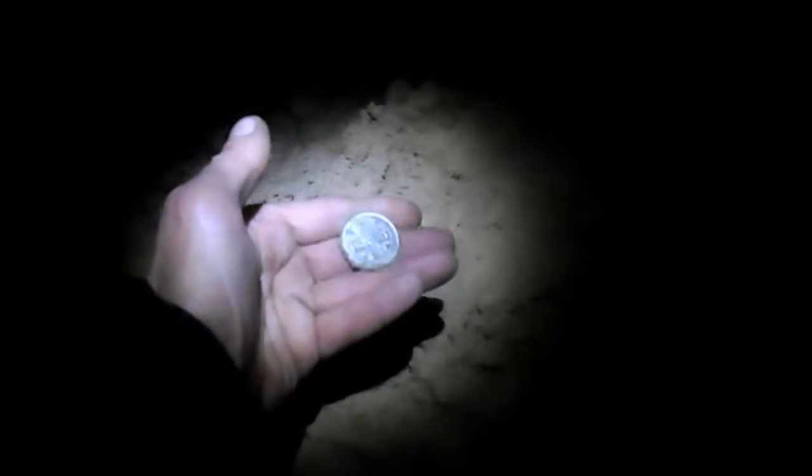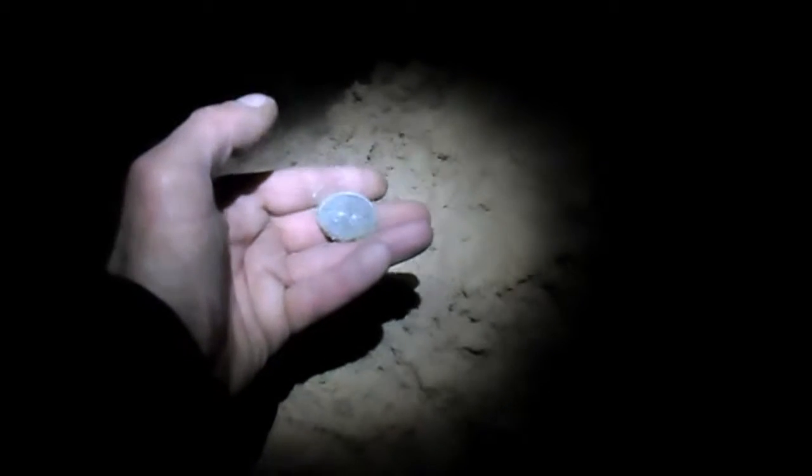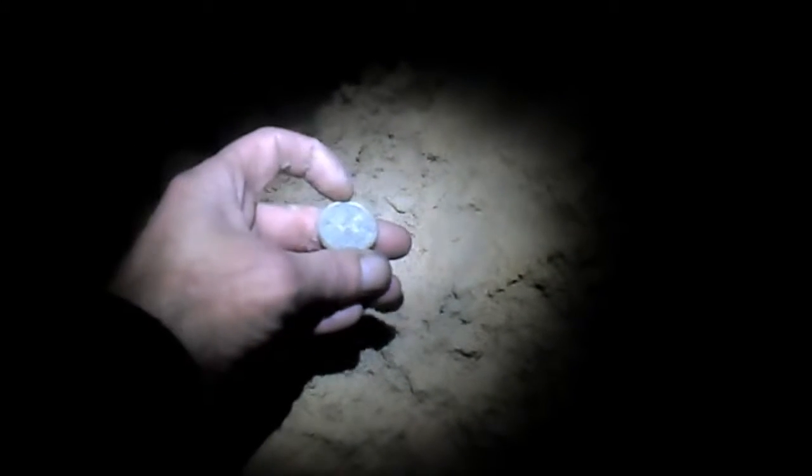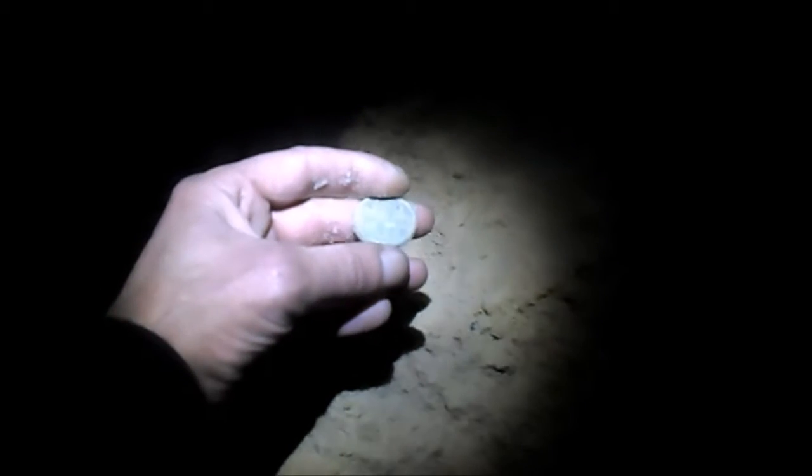Ah, good find. Right, that's given me a bit more incentive to carry on. I was going to go soon if I didn't find anything good, because I literally had loads of rubbish. Right, if I don't find nothing else, I'll show you what I got at home.